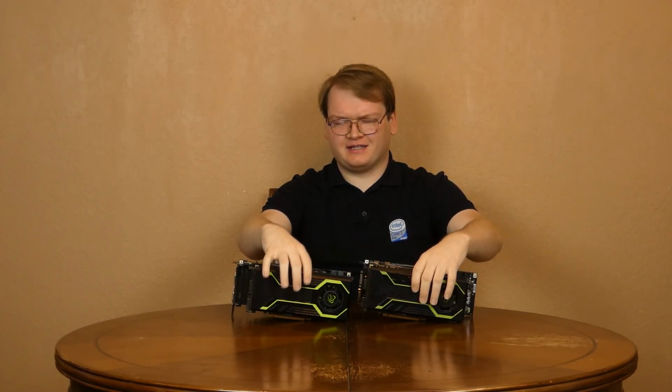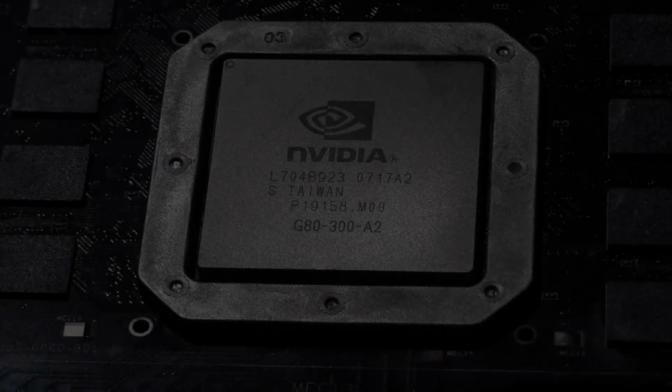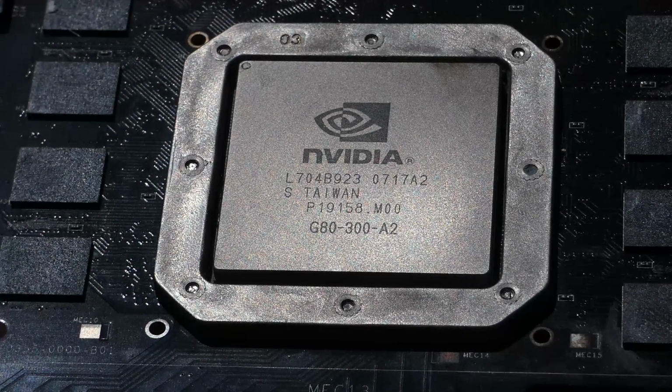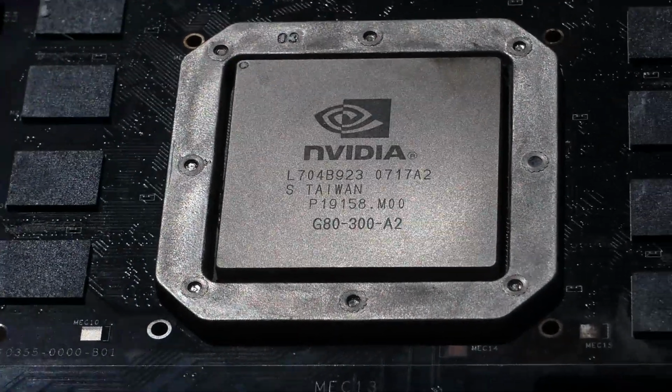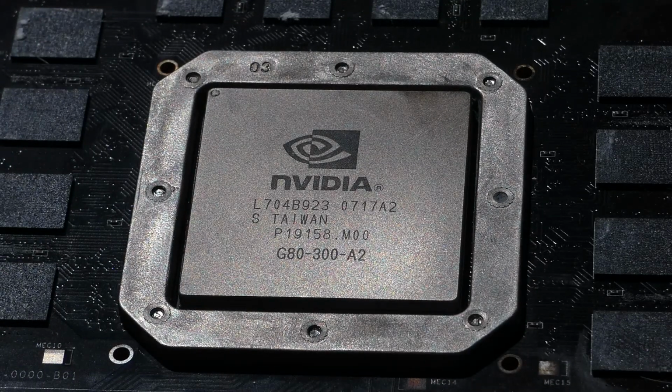Well, it's a complicated story, so let's go over that real quick. NVIDIA's Tesla architecture begins with the legendary G80, which powered cards like the 8800 GTX and 8800 Ultra. While there were cut-down versions and derivatives which powered the 8800 GTS and other lower-end cards, the full-fat G80 was a very impressive piece of silicon when it launched back in late 2006.